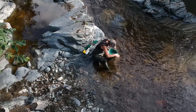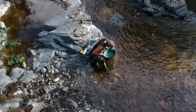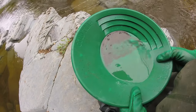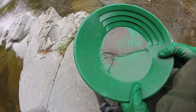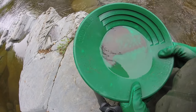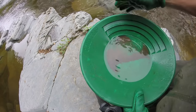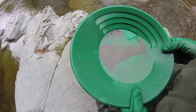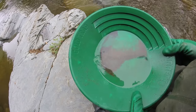Well, we've got some English gold. I'm well over the moon. So let's have a look. You can see there we've got the lighter colour materials. Wash them back. Then the darker materials are staying at the top of the pan up here. Give it a little tap. Then we can reveal all of the black sands. And there's a piece of gold shining at the top.